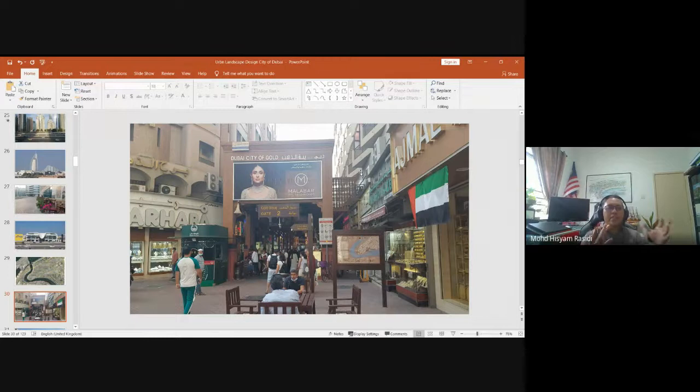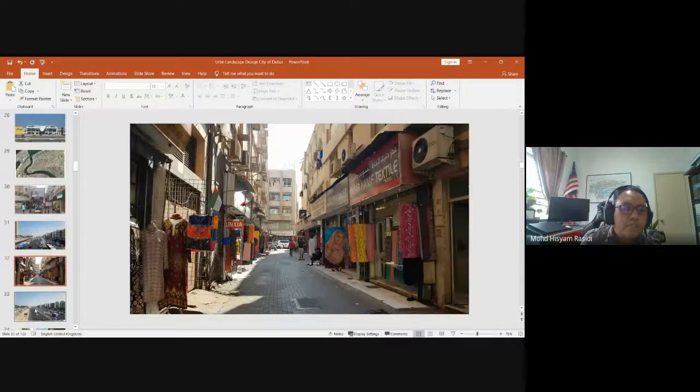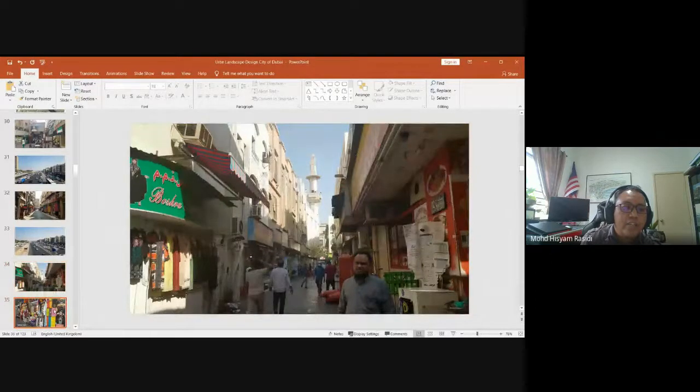So this is the character. Every corner of a city has a different type of value, because this value consists of the buildings, the sidewalk, the landscape, and the cultural activities there. This will create a genius loci. So what is genius loci? Genius loci is identity. How to spell it: genius loci. Genius loci is a kind of identity of the place.